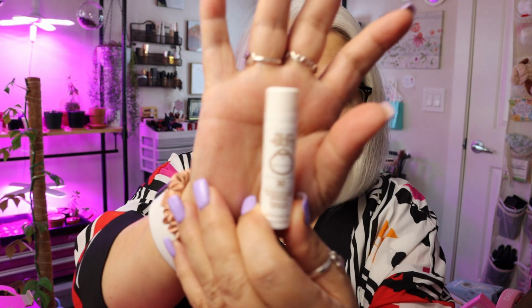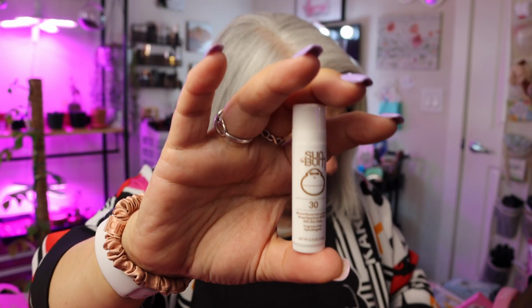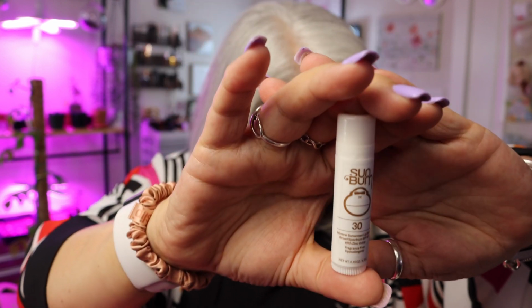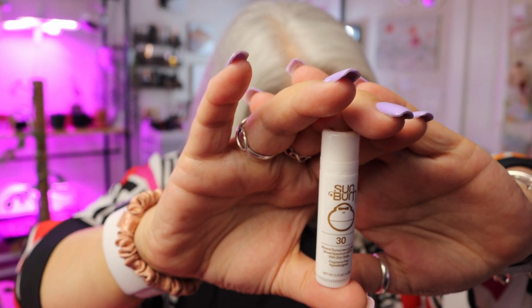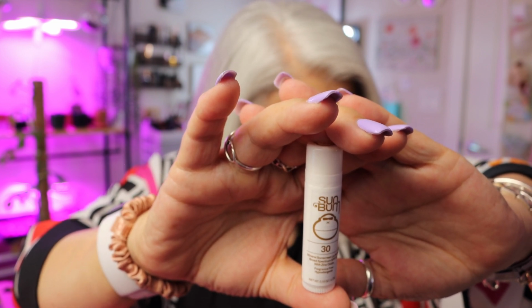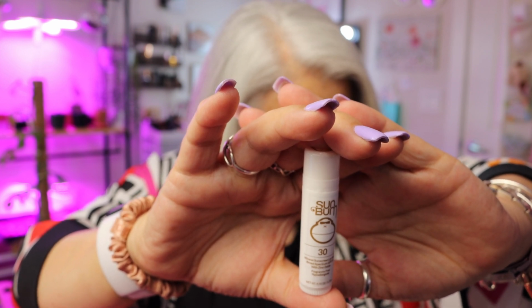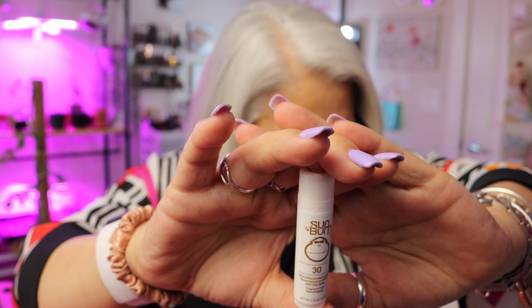So the next thing in here, it looks like a Sun Bum 30, and this looks like a lip protector. And let's see, where's this one? It's all over the place. Sorry about that, guys. I'm trying to keep it in focus. Sun Bum Mineral Sunscreen Lip Balm SPF 30. Does anyone have their emotional support lip balm at the ready? Now you do. This pocket-sized hero protects your lips against harmful UV rays in any environment. Yes, it's waterproof, while shea butter and vitamin E make it silky smooth.